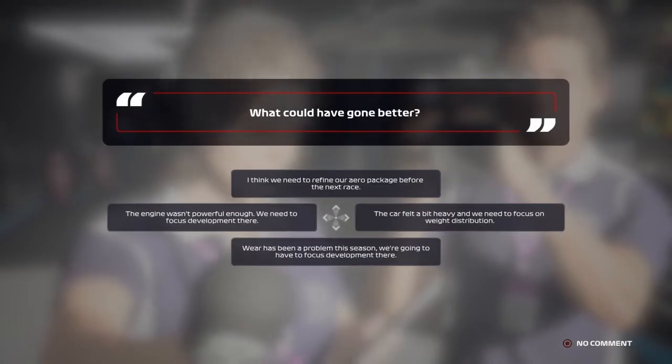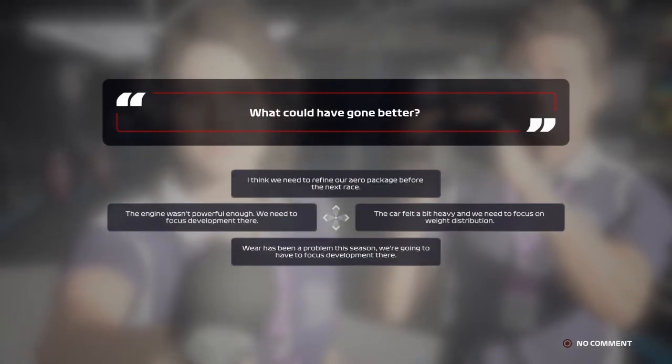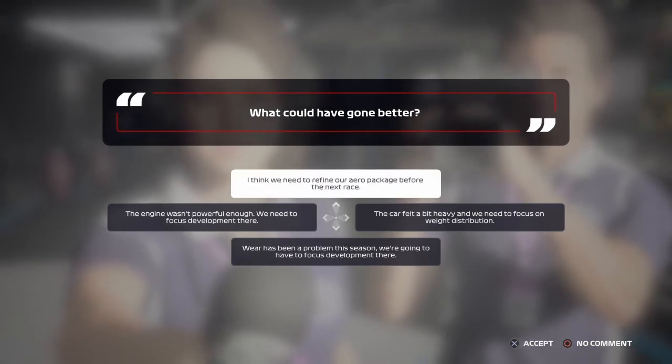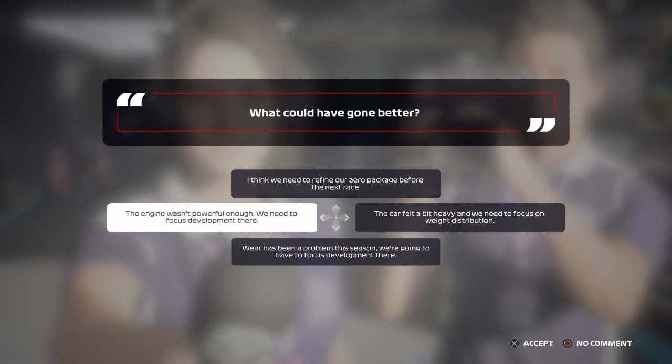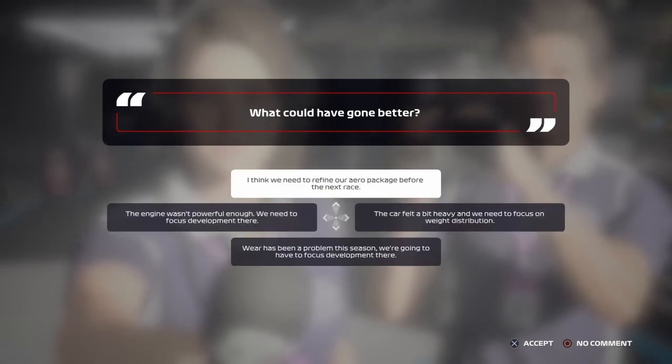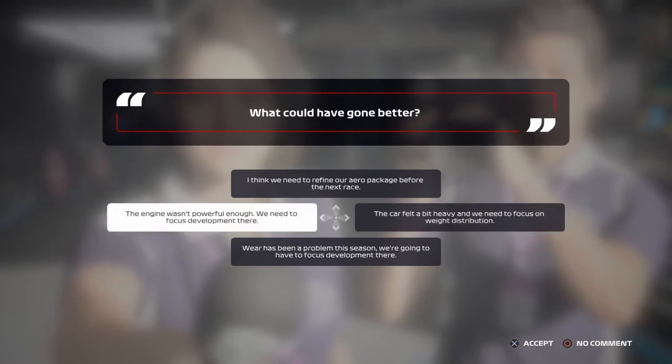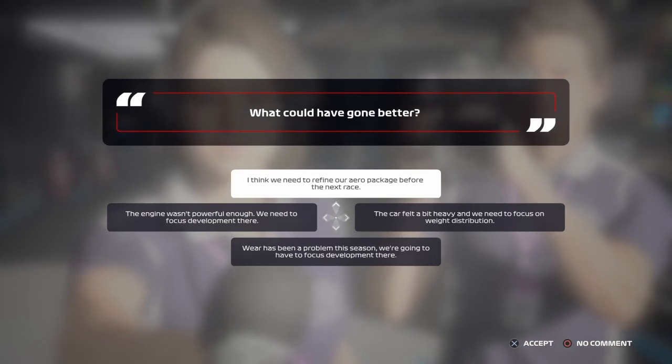What could have gone better? I could have not been as sloppy as I was. I wouldn't put any fault on the car. But if I had to pick one, I would probably say that the engine isn't powerful enough. We definitely need to try and get a bit more power out of our engine. But we also are way behind on the aerodynamic package, so I'll say aero package.